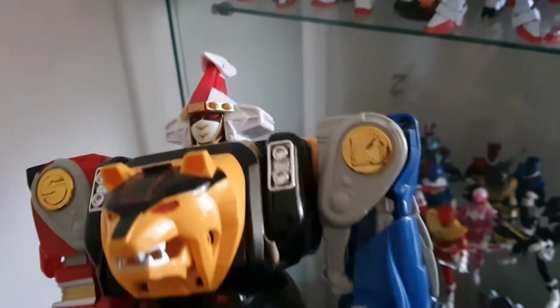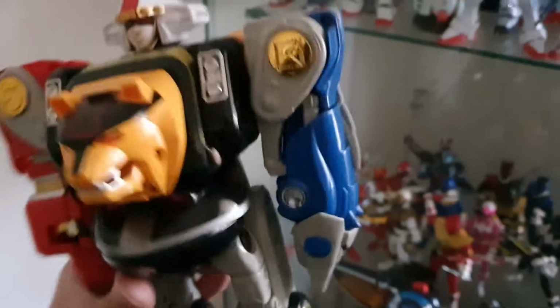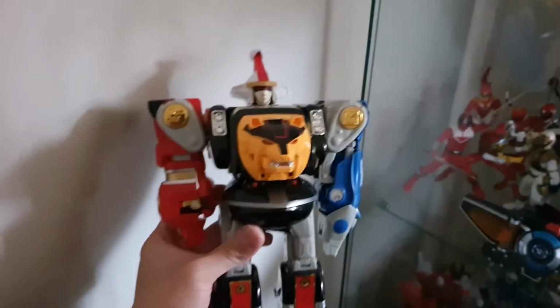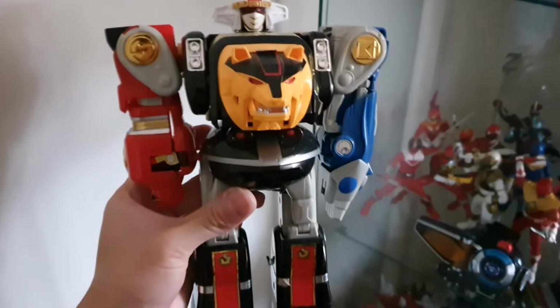It's a bit silly looking at this point. The clown face, it almost looks like Krusty. I'm seeing double here. Four Krusties. These giant ass feet and the overall proportion are just protruding out so much, but I have some sort of soft spot for this mecha for some reason. It's probably because of how the colors are laid out on this mecha, it just kind of gets to me.